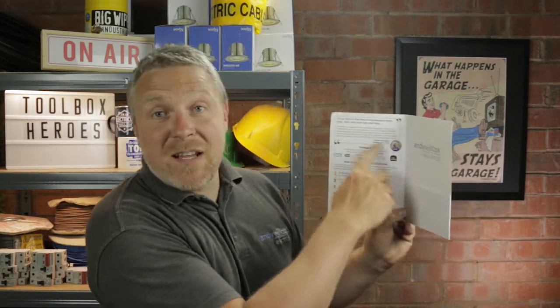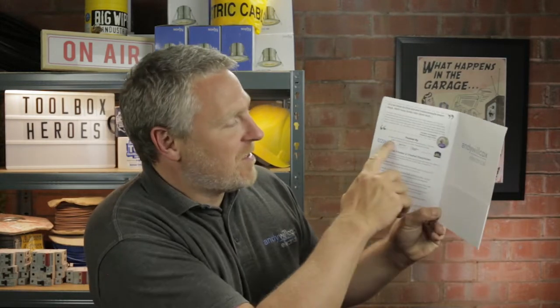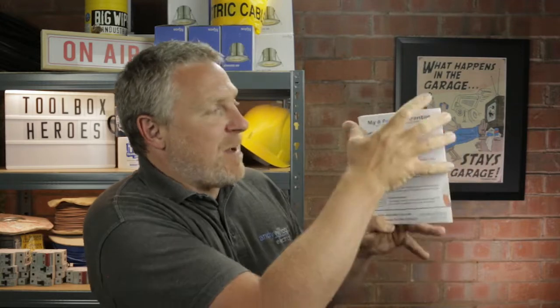Always use images of yourself, because people like to see who's coming into the house. Inside, another client testimonial there. How to choose a trusted electrician. Some more positioning pieces there. And on the back, I've got my 6-point guarantee. So I'll put that in there.